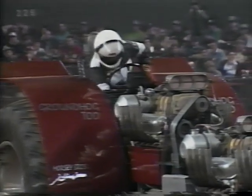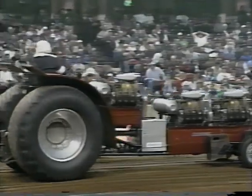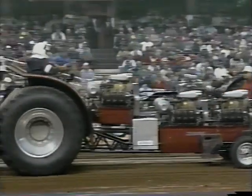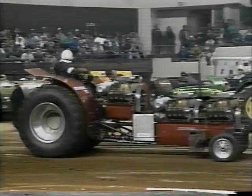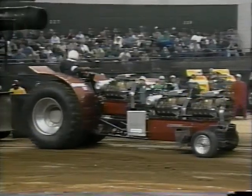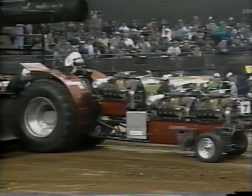Here's Tom Morsey from Taylorsville, Kentucky, Groundhog 2. Well, here comes the wild thing. Tom Morsey used to pull super stock. He bought this tractor from John Heilman. This was the Ohio Gold tractor, the old Heilman Brothers tractor, years ago, and it was called Ohio Gold.